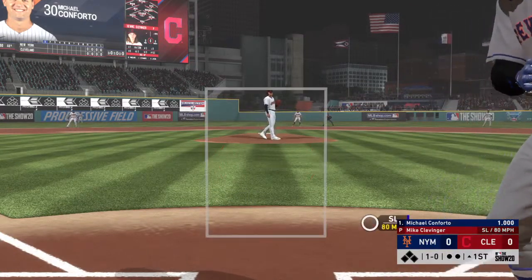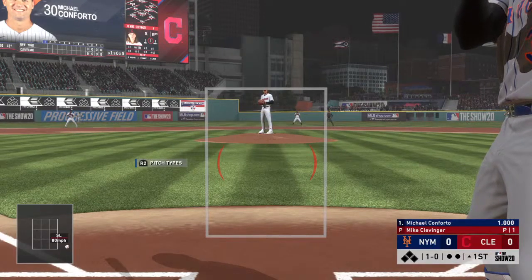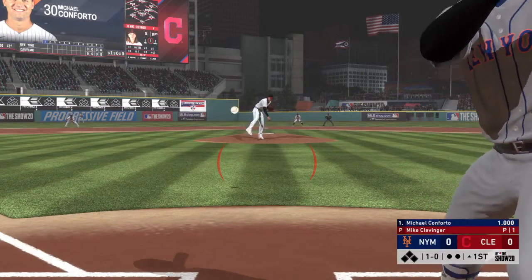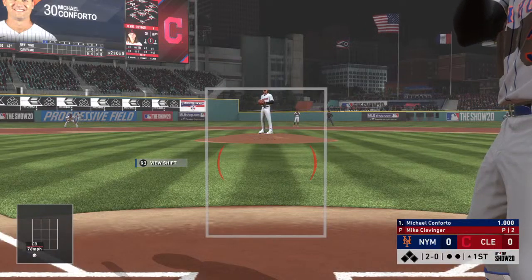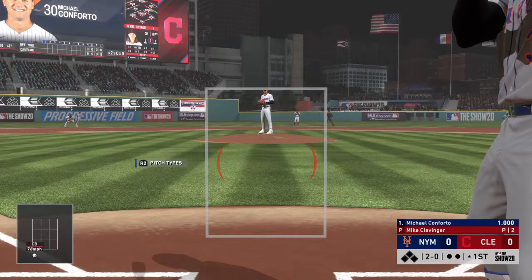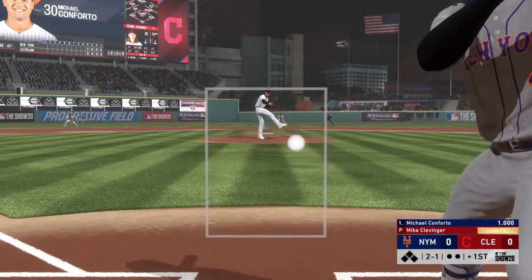Here's the first pitch. And the first pitch of the inning here misses down and in for a ball. It's 1-0. And back-to-back pitches out of the zone to begin the evening. It's 2-0 now. And the pitch.